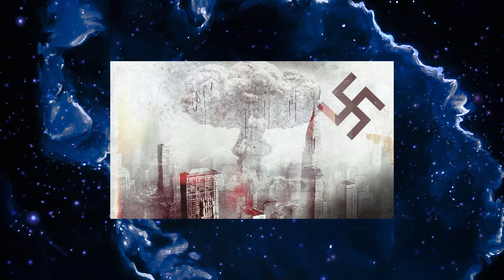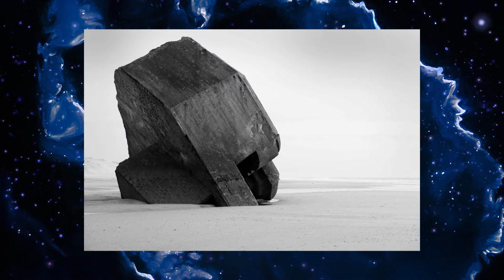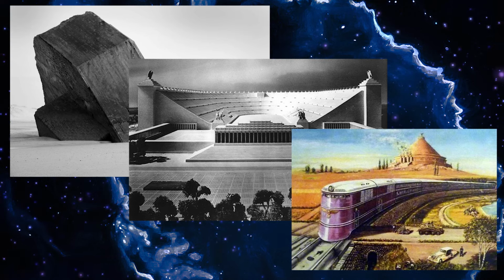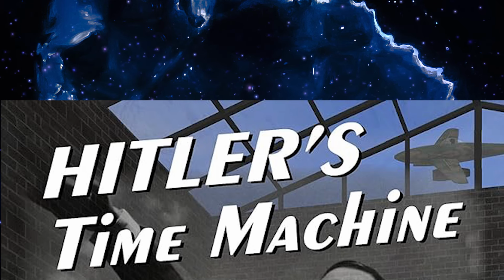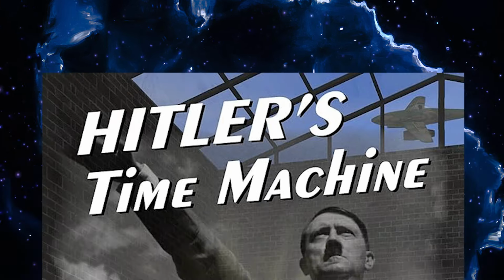Die Glocke. The Nazis are known for their megastructures. They planned an Atlantic Wall, a world capital city, and a megatrain. All of these are far away from what we consider possible, and surely they didn't shy back from trying to build a time machine, right? Let me tell you about Die Glocke.